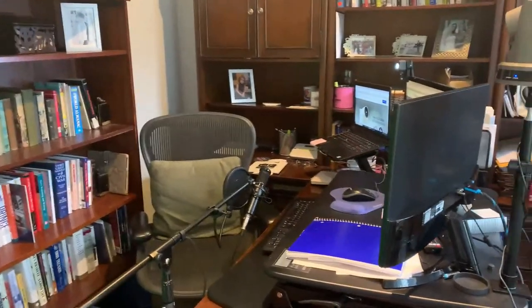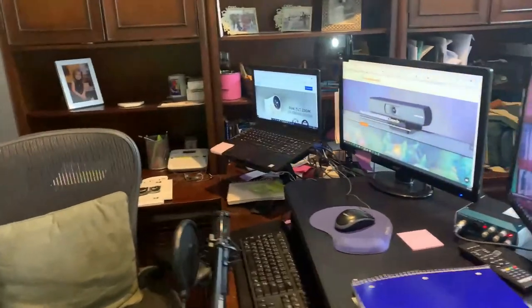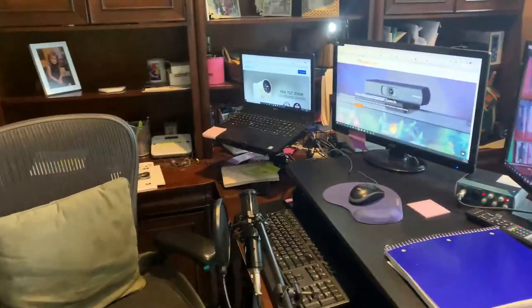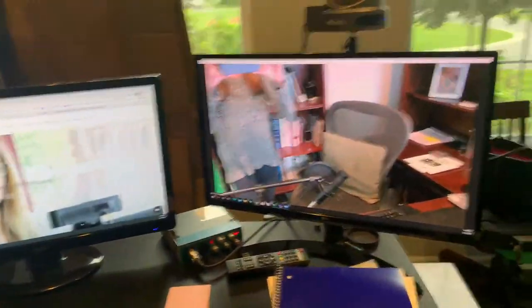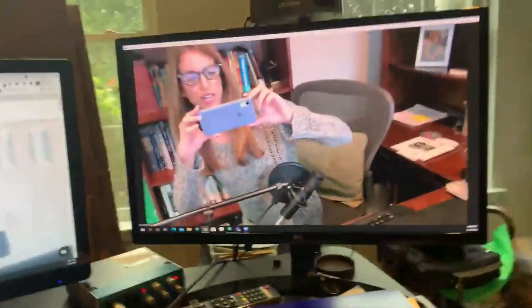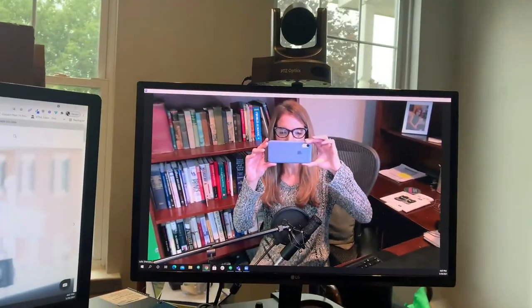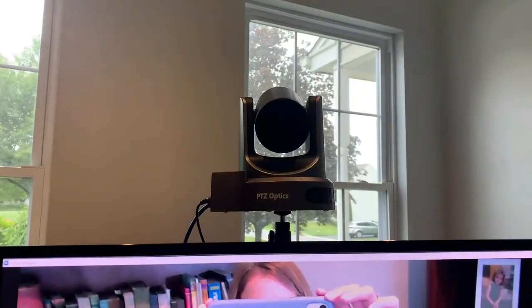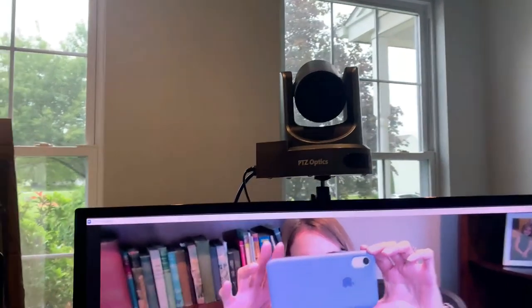I wanted to take you through my home office setup. As you can see, I have a desk, of course, with a laptop and two additional monitors. You can actually see me. I have Zoom right up on my screen, so hi. You're seeing me. I've got my cell phone, obviously, and then a 12x USB camera right here from PTZ Optics. So that works great for my Zoom meetings.